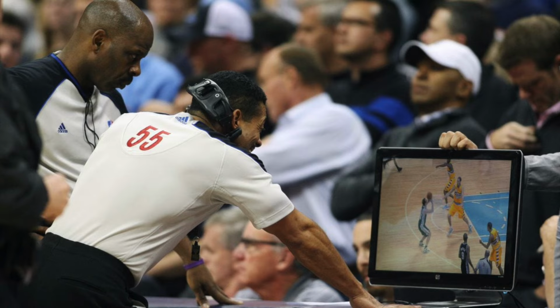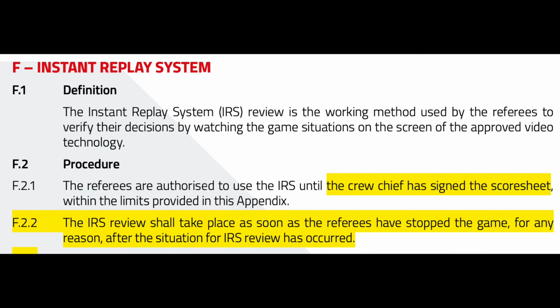For those that don't know, it's basically when the referees go to the monitor to review what occurred. Most of the time it's due to the game clock being stopped due to a whistle, but there are some situations, which we'll see, where the game clock doesn't need to be stopped necessarily with a whistle. So some of these are straightforward changes, like the crew chief has signed the score sheet.